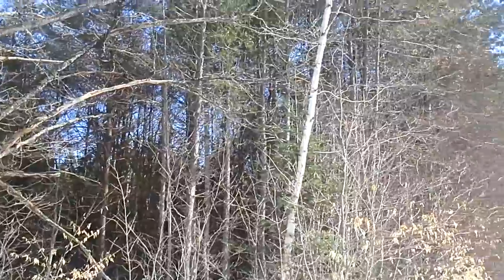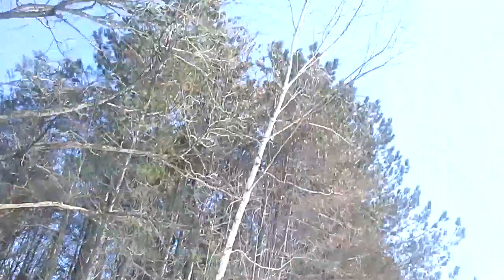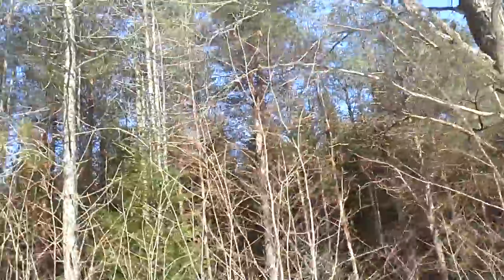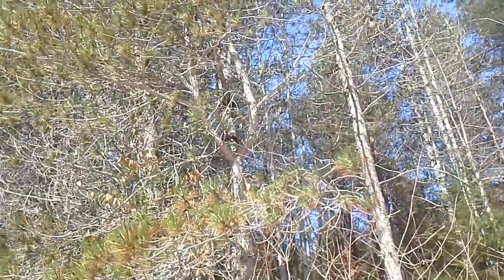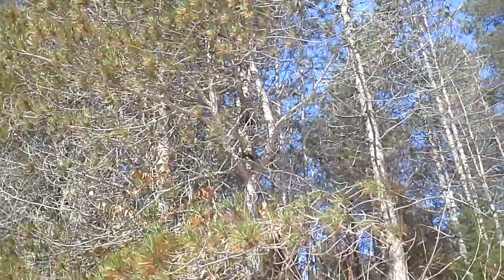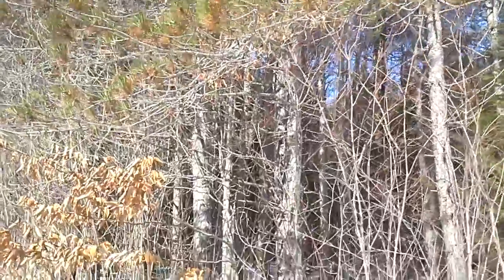And these trees are the same as those big ones over there, and they were planted at the same time. They look a lot different. They're all twisted and mangled and deformed. They have a lot of those borers on them.